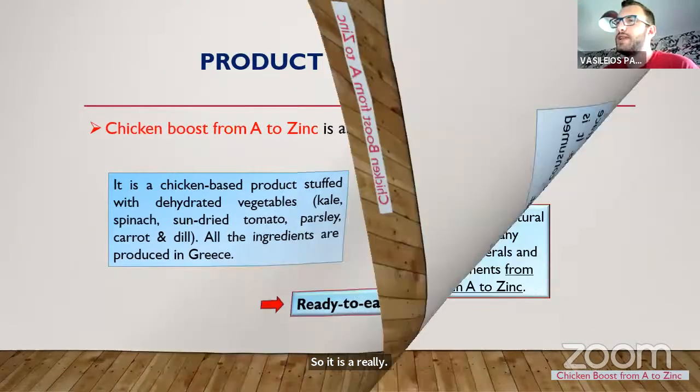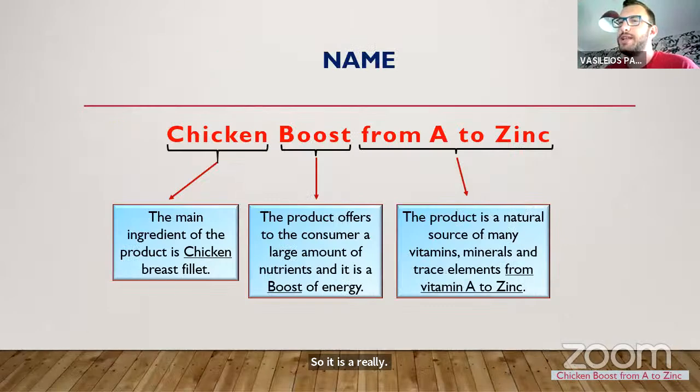Here is an explanation of the name. Chicken, because the main ingredient of the product is chicken breast fillet. Boost, because the product offers the consumer a large amount of nutrients and it is a boost of energy. And from A to Zinc, because the product is a natural source of many vitamins, minerals, and trace elements, from vitamin A to zinc.